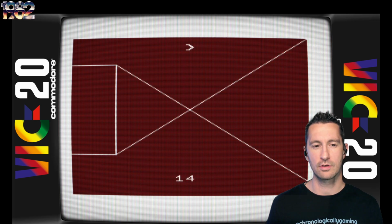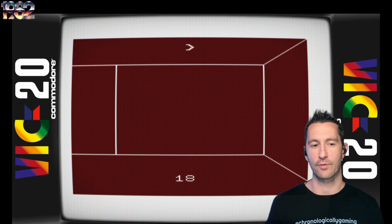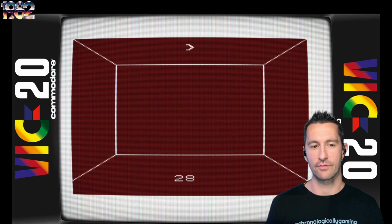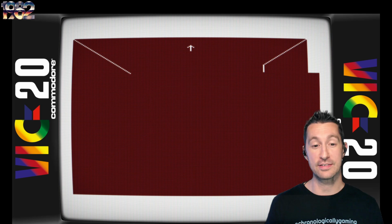Can I go backwards? Okay, you can't shuffle backwards, but you can just do an about face. So I can turn completely around back where I was. So here I'm back at the beginning of the maze. And all you need to do is make your way through the maze to the other side. So if I reach the wall, I can do a quick about face, go back here. So joystick control is awesome.